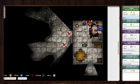Sorry. So you took the long rest. I put your health back up to maximum, or back up to 33 for Falana. I don't know if she's actually down. Does Falana have Healing Word?